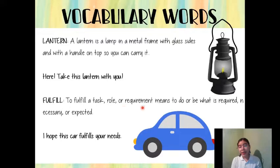Fulfill. To fulfill a task, role, or requirement means to do or be what is required, necessary, or expected. I hope this car fulfills your needs, right? For example, if your family is looking for a new home, maybe your mom wants it to have a specific number of rooms or any other specific characteristics. So if this new house fulfills these requirements, it means that it completes these requirements. It accomplishes these requirements.